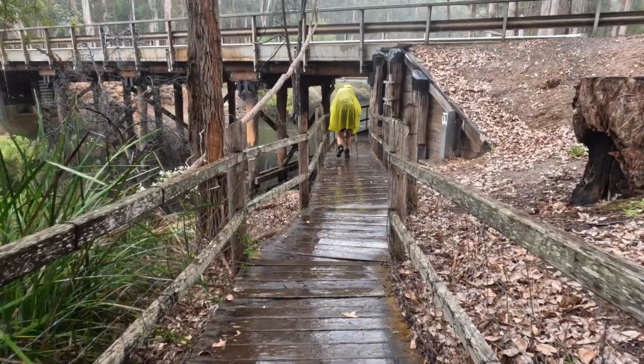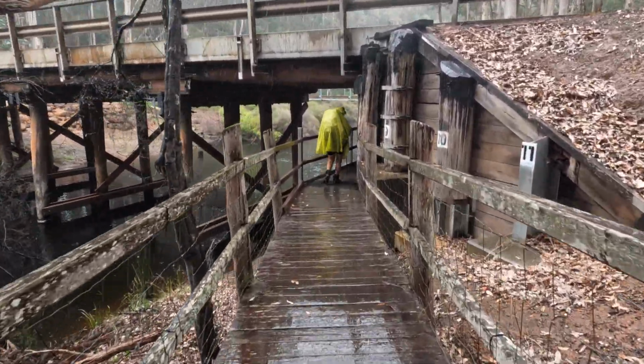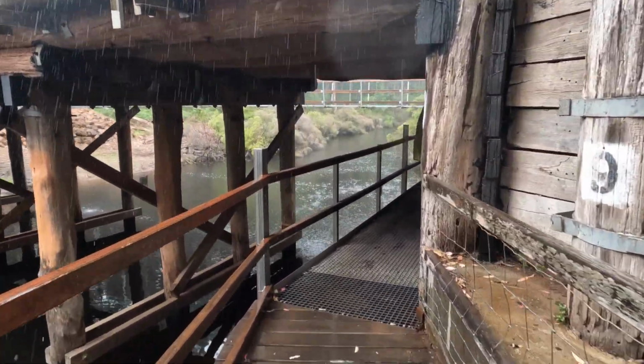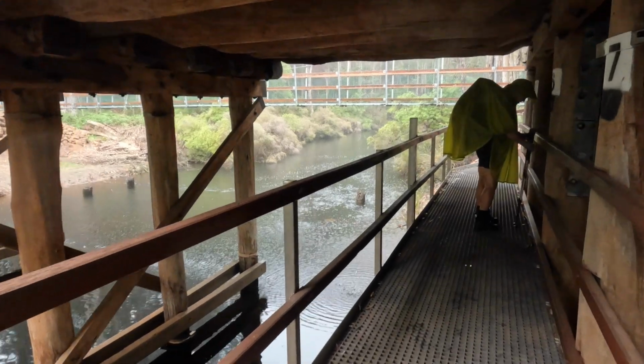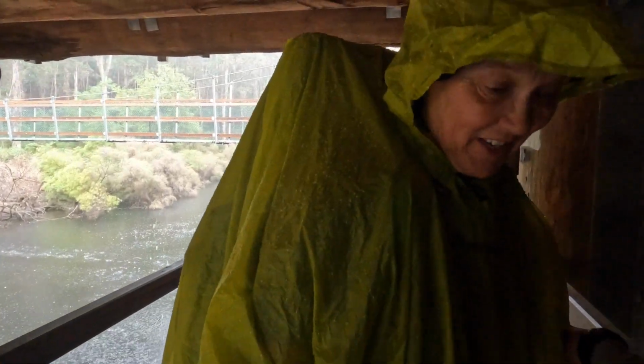As you can see, the rain has intensified, so we've put our ponchos on as well. And it looks like it may have set in for quite some time, unfortunately. Lovely day for hiking now, Judith. Yeah, I look attractive.